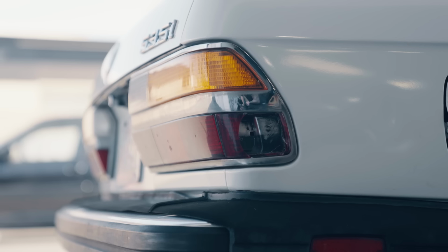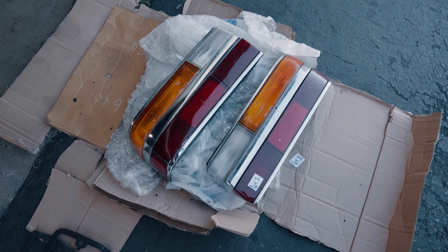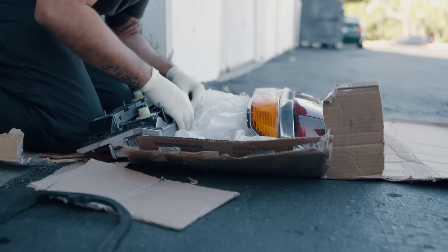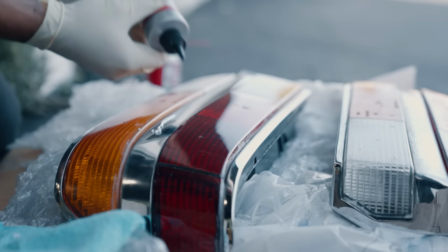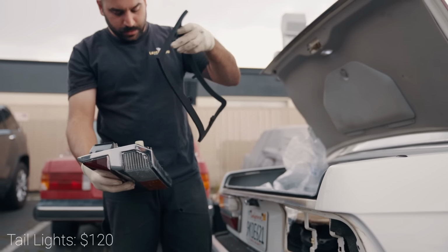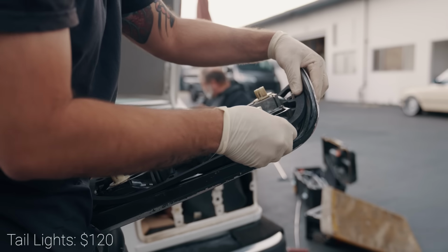Restoring old cars like these can be a war of attrition. It requires tackling lots of little things slowly and over time before you really get to see the big picture. And in this case, it's a single, simple, broken taillight that can make all the difference on the tail end of Anthony's car. He managed to snag these for $120, which brings our running parts total so far for all of our upgrades to $780.